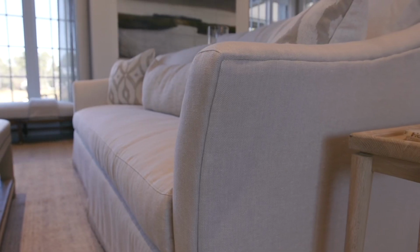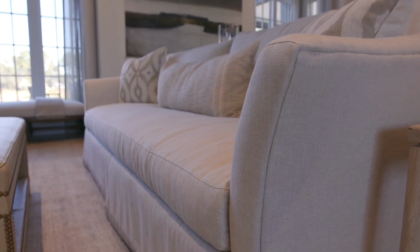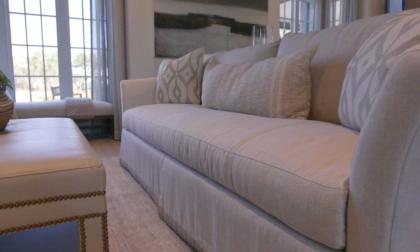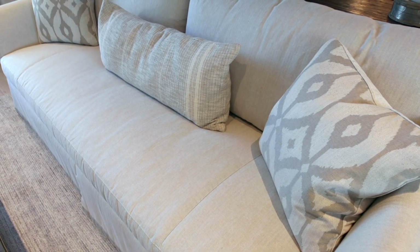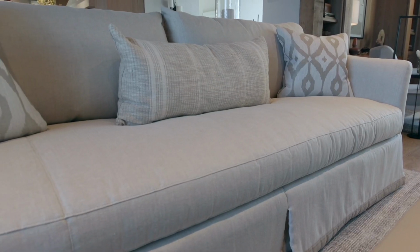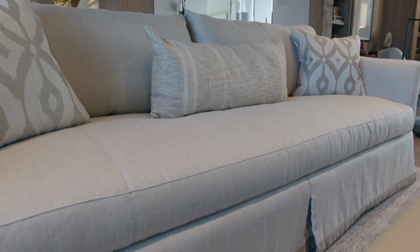And this is a new sofa from our collection. It's called the Plaza Sofa. It's a wonderful sort of European feel, sort of splayed arm, and it has this beautiful bench cushion, a single cushion, no welt, top stitching detail. It has sort of a European sensibility.